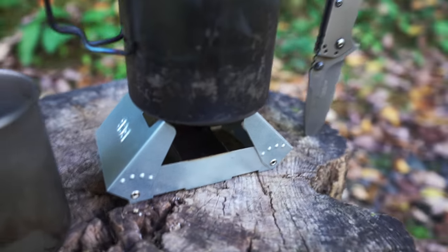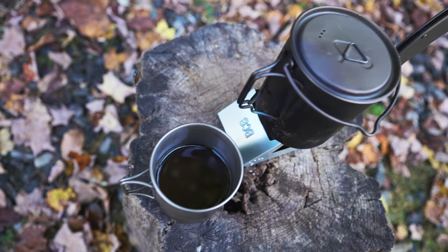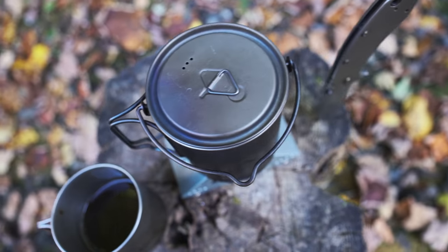For myself, I like this product quite a bit. The price is right, it's lightweight, it's versatile. I use this all the time. Thank you again to the viewer who sent this in. I do appreciate it. And there you have it, everyone. That is my review of the BCB FireDragon cooker. All in all, a very good product. I can easily recommend this.